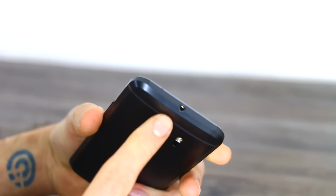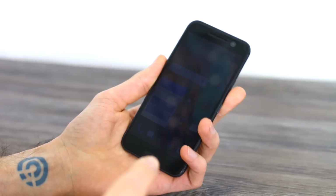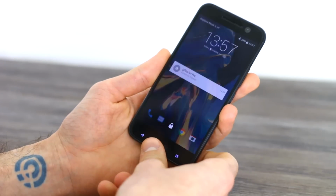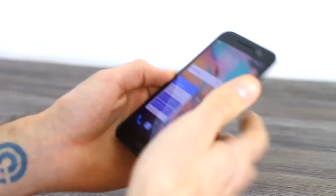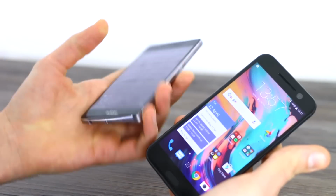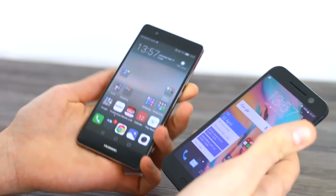This also outputs high resolution audio, and out of the box you will be getting high res audio headphones as well, which is pretty unheard of, so you'll be able to enjoy the quality without having to spend an extra penny. Sweet, sweet deal. Well done, HTC.